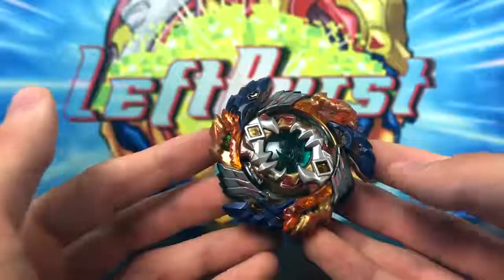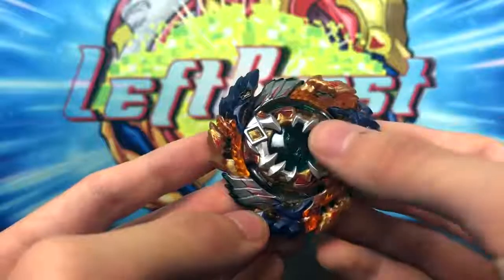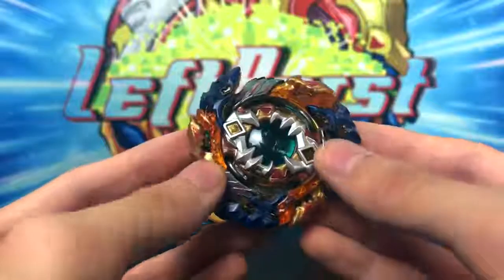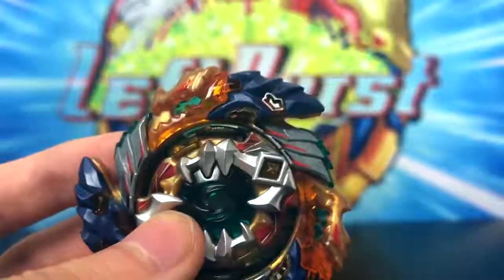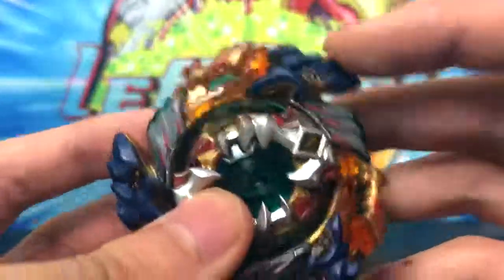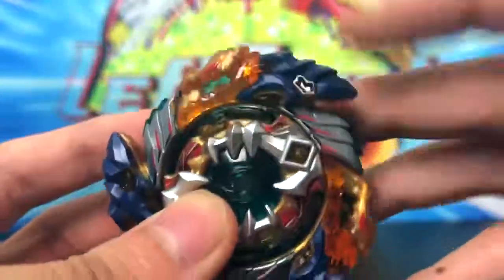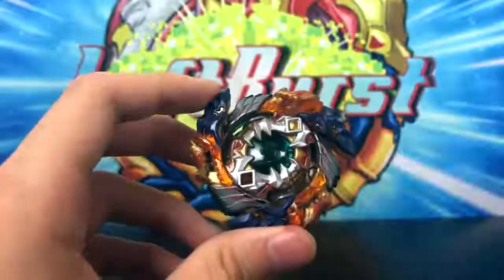And oh my gosh, it just looks so sick. Definitely an amazing looking Bey with that emerald kind of gem in the middle. It just looks so awesome. And the Cho-Z ability where it chomps down, like it's just eating 24/7. You know how Drain Fafnir ate nothing? Well, Geist Fafnir, he's eating everything. God, delicious. Yum, yum. Anyways, let's move on to the next category.